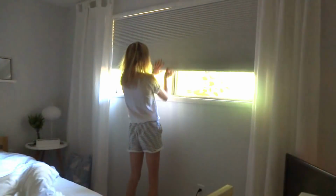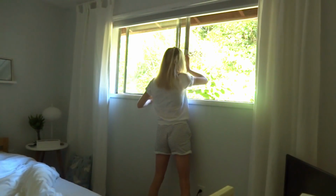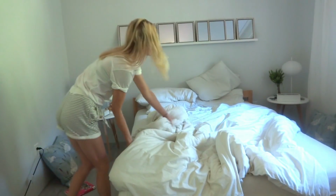The first thing that I like to do every single morning is open the windows, every single window, every single day, and even if it's winter or summer, I just love the fresh air.